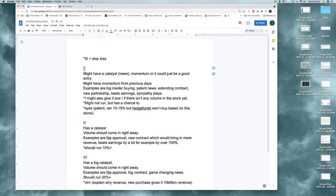SL means stop loss. If you see a call and it says ANVS, the stock symbol, $3.20, SL, $3, that just means I'm getting into the stock ANVS at $3.20 and my stop loss is $3.